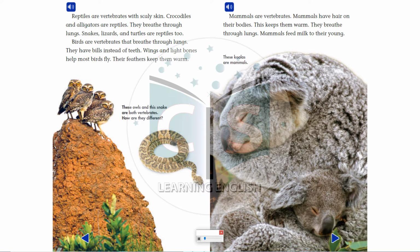Reptiles are vertebrates with scaly skin. Crocodiles and alligators are reptiles. They breathe through lungs. Snakes, lizards, and turtles are reptiles too.